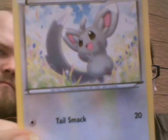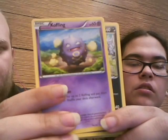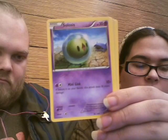My arm hurts. Minccino. Adorable little thing. Bring up the rest of them. I got Koffing. Oh, you get to actually search for two more Koffing. That might be helpful. Vullaby. Solosis.